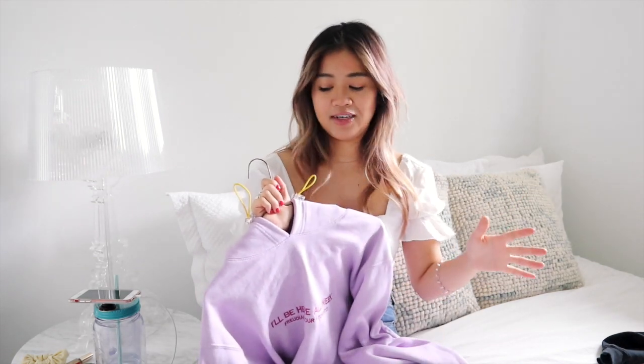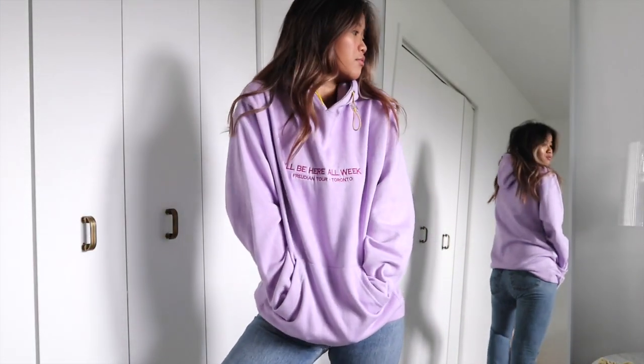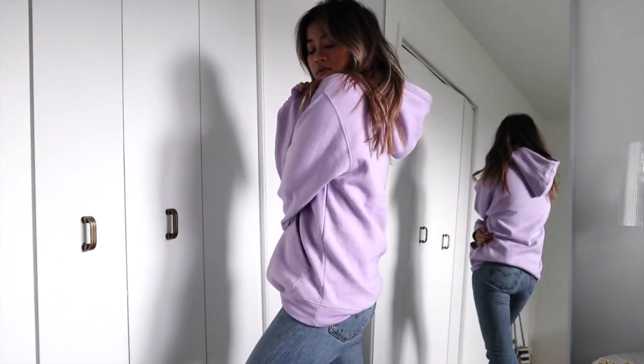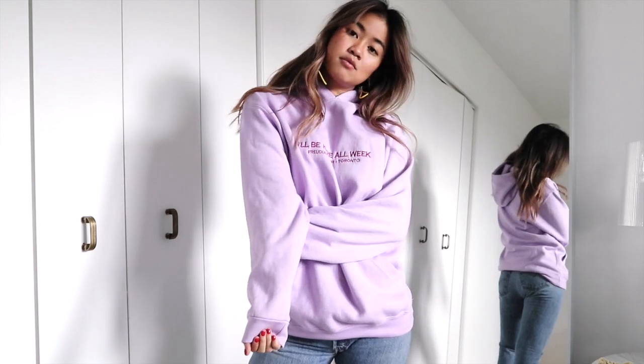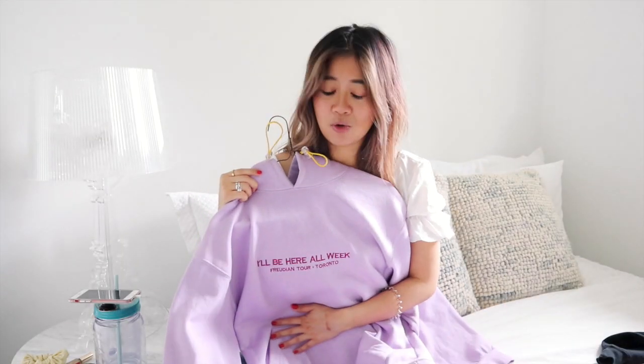And then the next thing that I have here is my Daniel Caesar hoodie. I actually purchased this from Will Studios, an independent Toronto label. They create really cool stuff. Sorry, long-winded story, but they created some merch for Daniel Caesar, who is one of the biggest artists right now, and I'm such a fan, and I definitely needed to get this because it was limited edition. This is this lilac color Daniel Caesar sweater, from the I'll Be Here All Week Freudian Tour Toronto. I just think it's really cool with the little yellow detailing. Absolutely love this one. I think it's so sick.